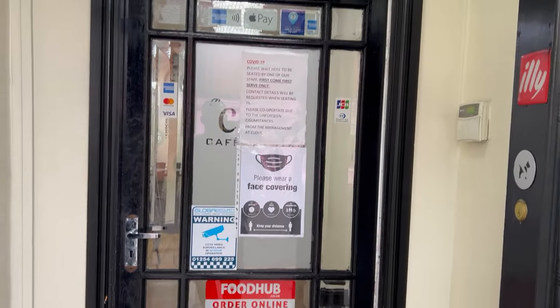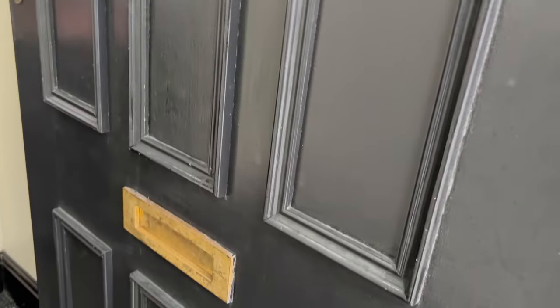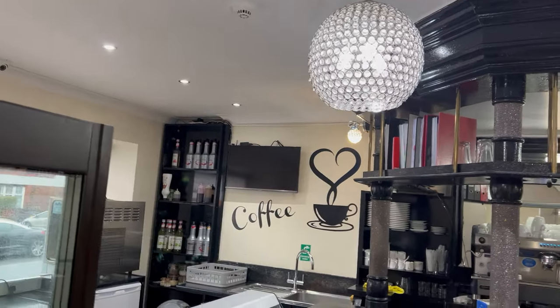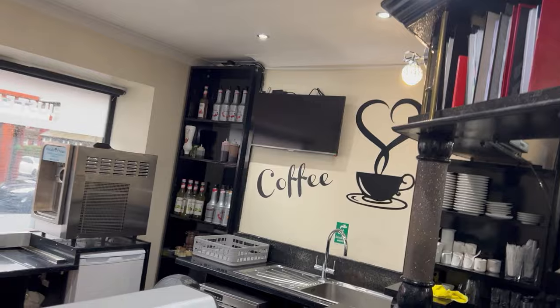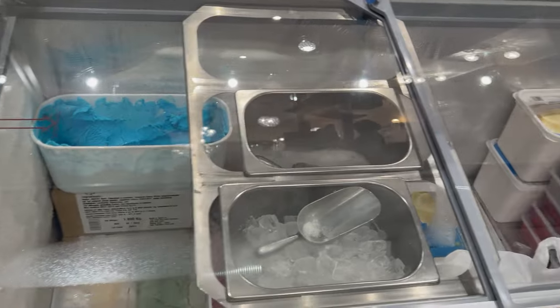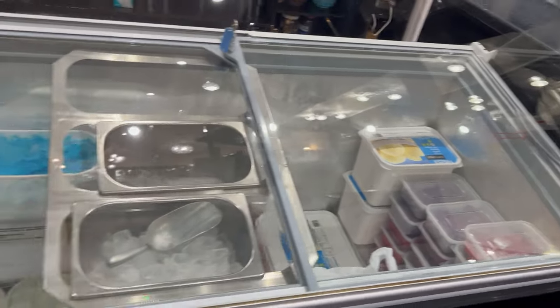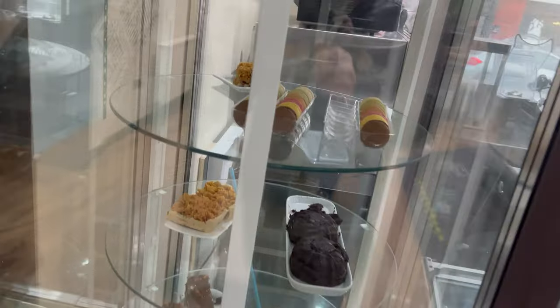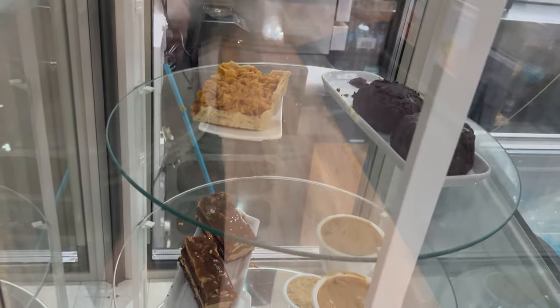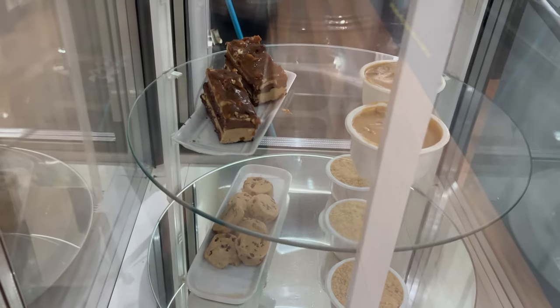This is the entrance of the club. I'm just going to walk in now, give it a little view. It's very nice, well presented. A little decoration on the walls here. This is the front bit. As you can see down here, there's some ice creams. Very nice. Some lovely desserts in here. All the different varieties. Very nice.